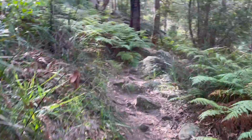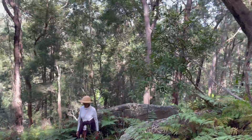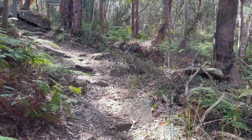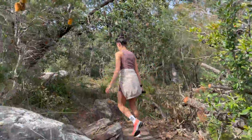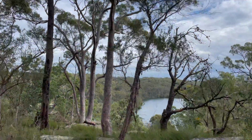This is like very steep. Oh, look how pretty that lighting is now, Mum. This is beautiful. Beautiful. Oh, wow. That's pretty.